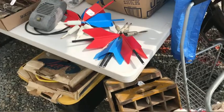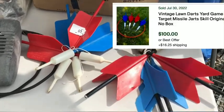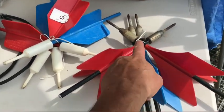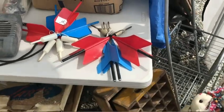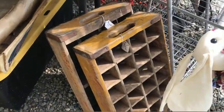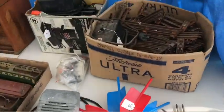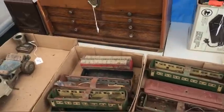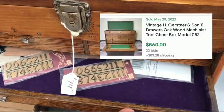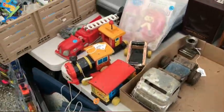At Knee Camps, looking at some of the booths, and we have some plastic, legal, more legal, and some steel tip, less politically correct yard darts. Got some old crates, 17, 20 bucks, 25. Old railroad items, old machinist chests, which are also used for many other things. And looks like it's got some stuff in it right now. Dad had it. Some toys.